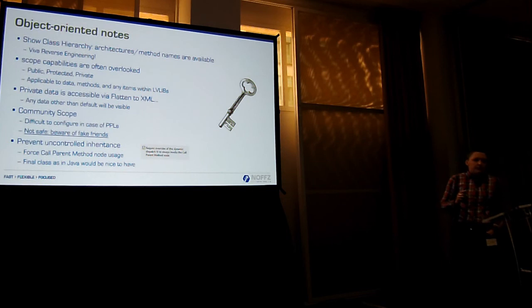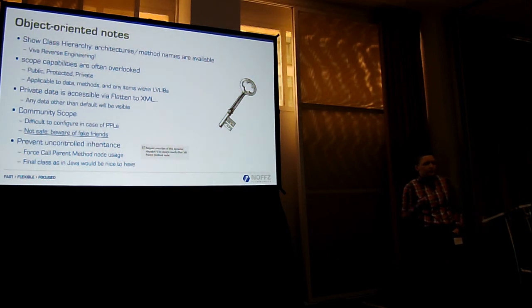Some notes on object-oriented protection. Of course, your PPL will show all architecture, so all inheritance, method names, and everything. So you can reverse engineer it. That's something that we can't prevent. Don't forget about scope, because sometimes it's overlooked. So use these three. Don't use community scope because it's just unsafe, as we see, because you can actually put any PPL in place of your friend. So just use the name of the PPL. Actually, to use the name of LabVIEW, you will need to make friends again after you build your PPL. But it's just not safe.